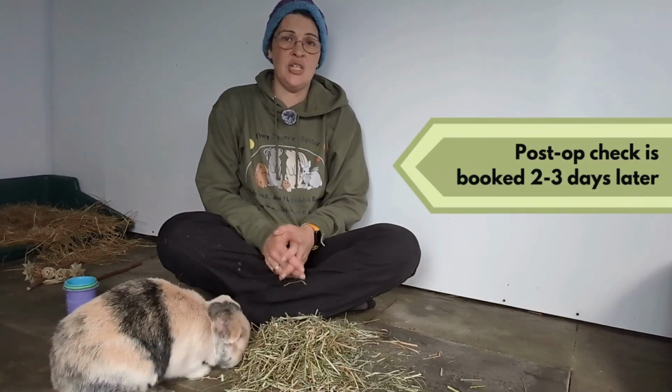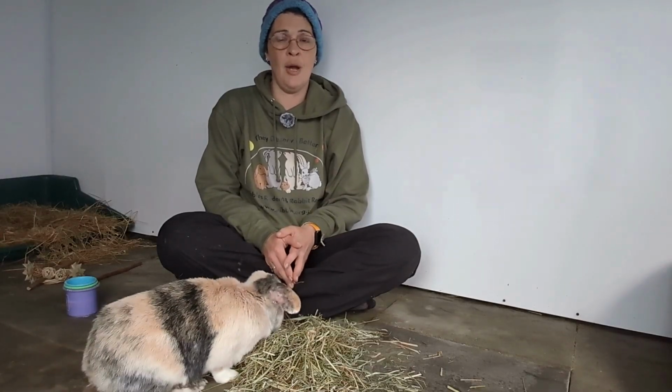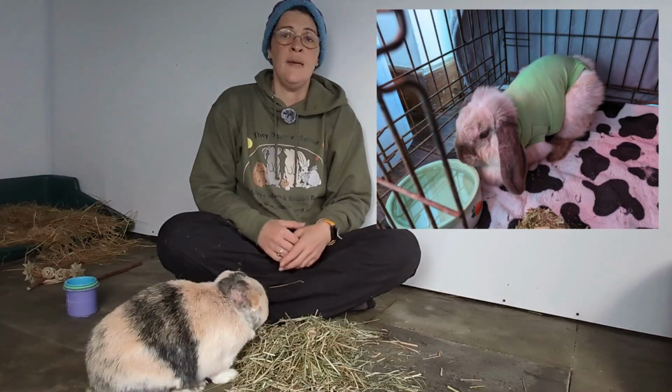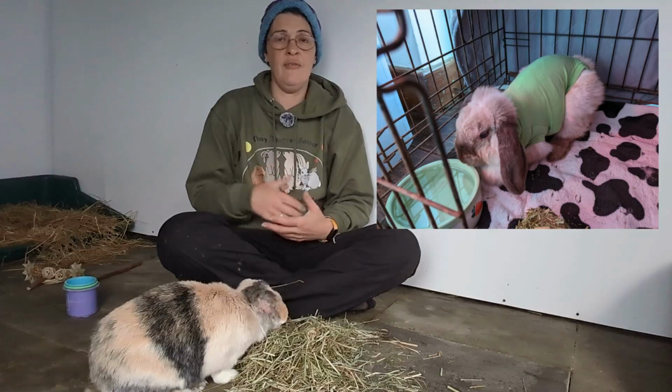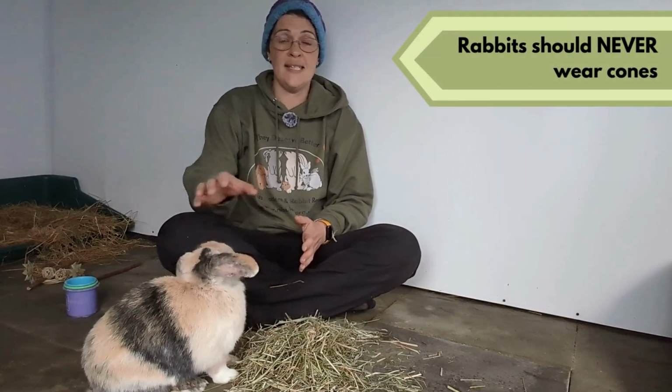A post-op check is usually booked within 2 to 3 days after surgery, just to make sure everything is healing as it should. In some cases, if rabbits have interfered with their wound while at the practice, they'll come home wearing a pet medical suit. This just helps protect the area from further interference once you get home. It's really important to remember that rabbits should never ever be sent home wearing a cone, as these prevent them from being able to reach behind.